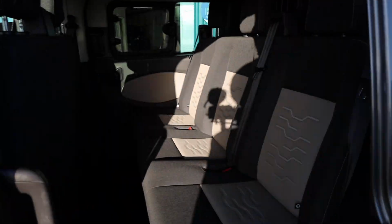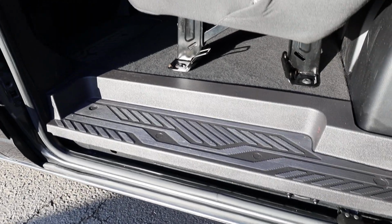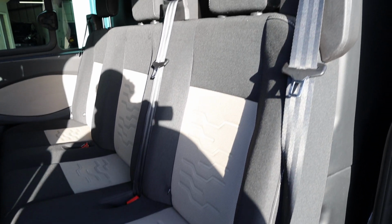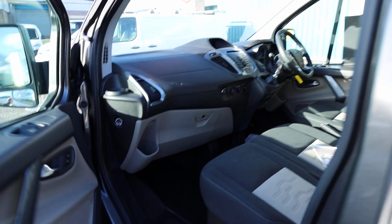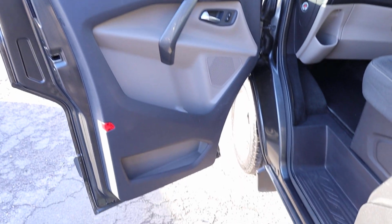If we open up the passenger side loading door, again, just look how clean that step is in there. The carpet inside, and also the seats. Hopefully the camera is doing this justice and you can really get a good idea of condition. Headlining's all very good as well. Open up the passenger door card, all very good.